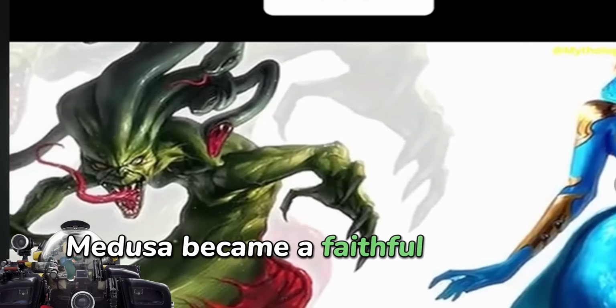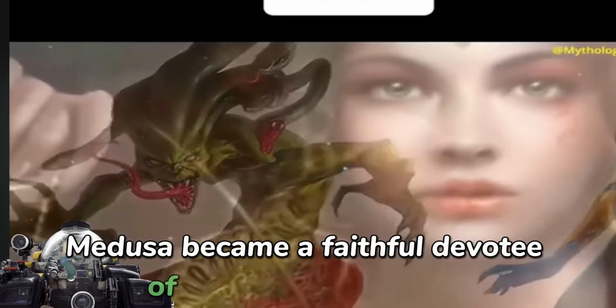In time, Medusa became a faithful devotee of the goddess Athena, and along with her sisters and her best friend Iphicles, she would play pretend to be the goddess Athena.